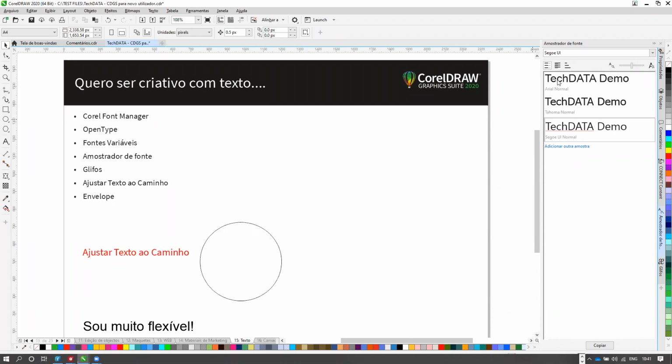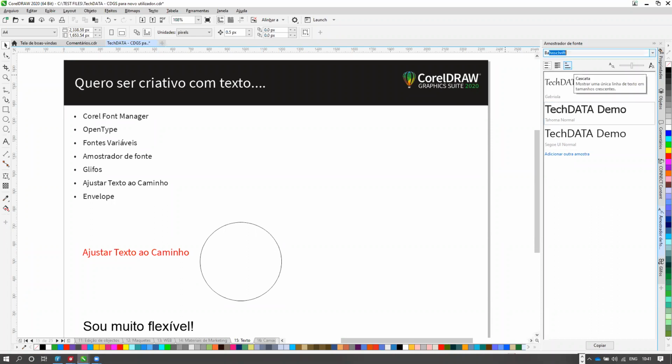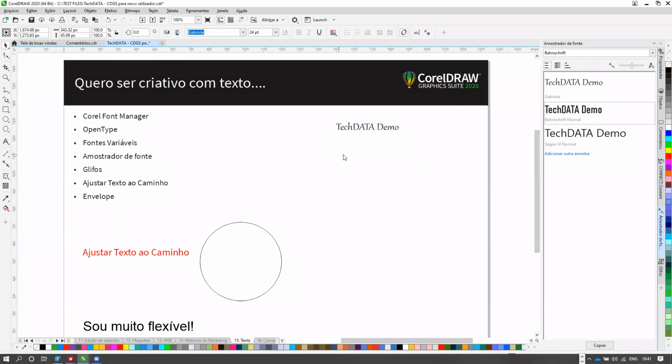And now I can change the fonts. This top font is Arial, but I could, for example, change that to Gabriola. Let's have a different font here. And we'll leave that as this is. So all I need to do now is just drag these fonts into my design.